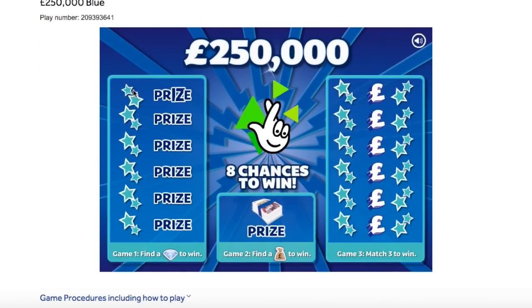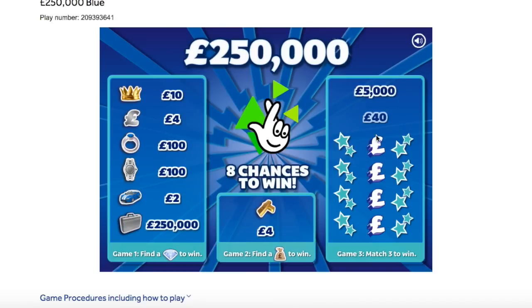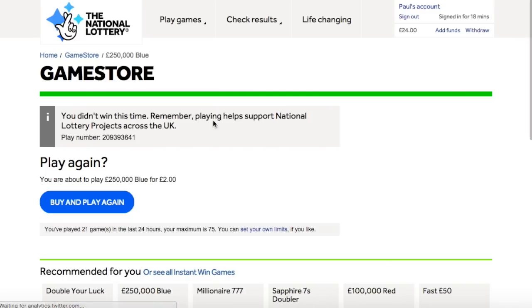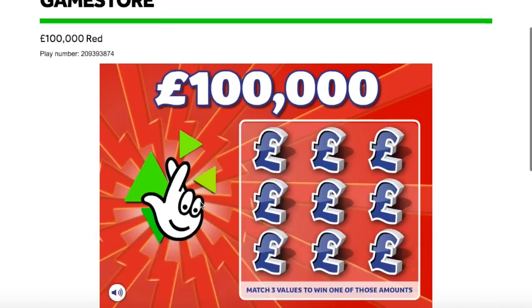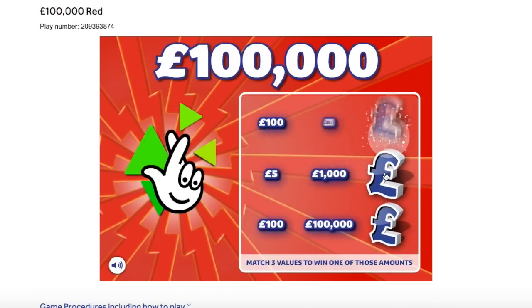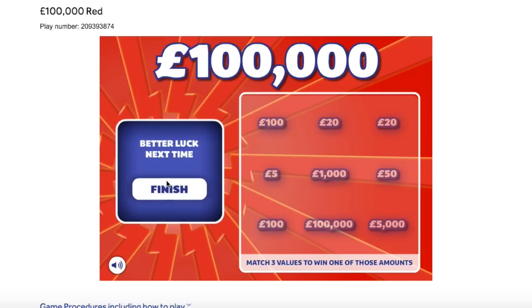This is what I won my biggest win on this. £5,000. Oh, it's a shame. So close. Fast 50. So we've got the old red £1. Never play these in the shop. Can't stand them. That's why. What are we doing here? Cool bloody hell, it took some time, didn't it?